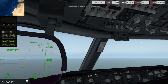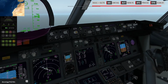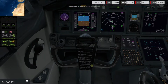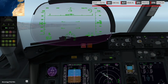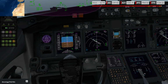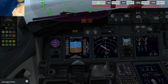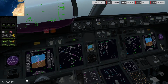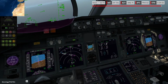Start switches, engine, not start switches, the engine switches, the recall, and switch over to 1018. Alright, I will come off the sim speed. We are getting a bit close now, so speed brake armed. We are 16 miles out, so we still have a little bit of time. I may start slowing down very soon.